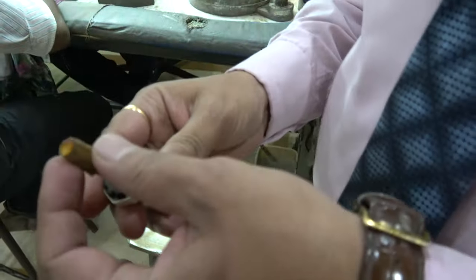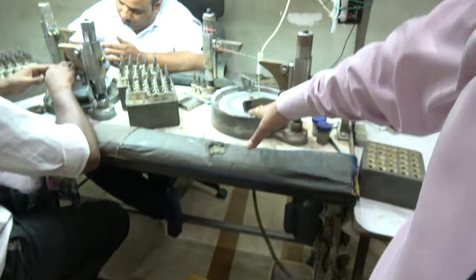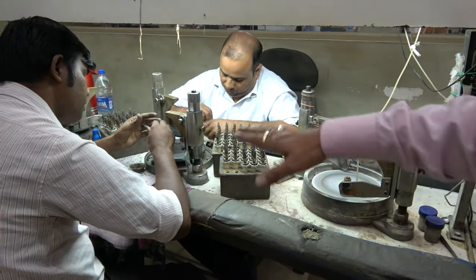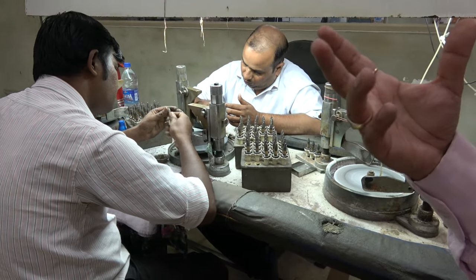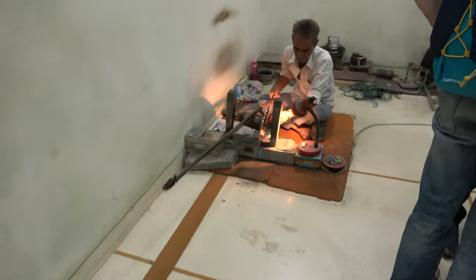So this is placed in the wax. First we stick the stone, then we cut them in different shapes, different sizes. Then what he's doing is giving facets to the stone, so more shine, more luster comes into the stone. Right. Earlier, when they started doing that, they were doing it by hand. Yes. You can take a picture of that.